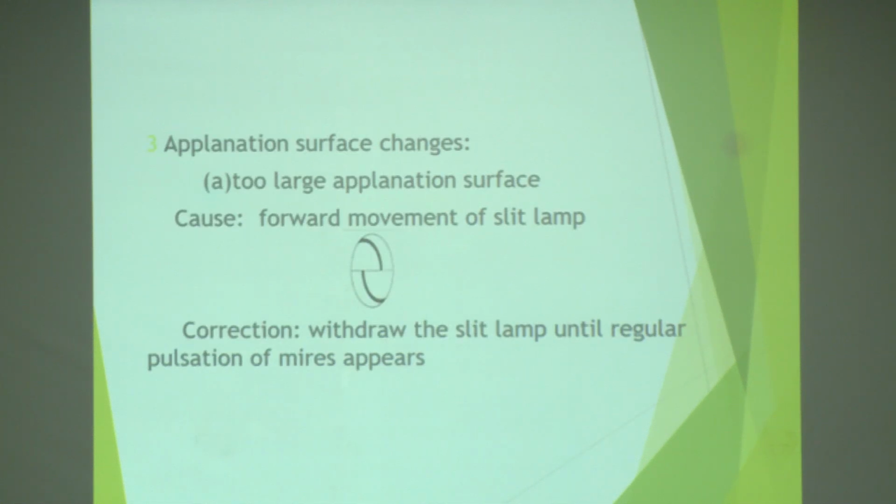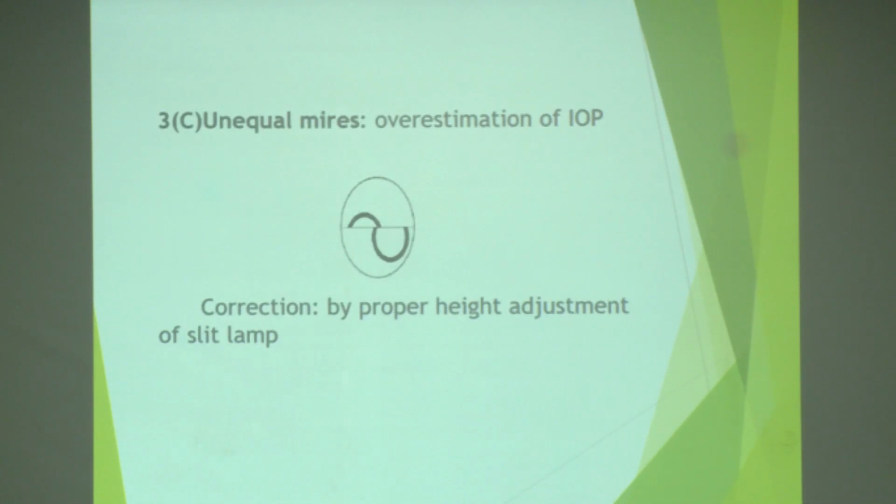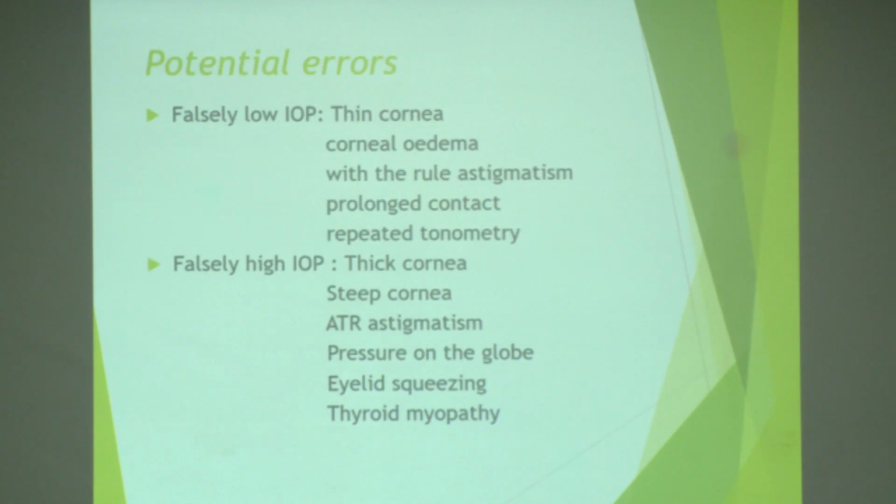Sometimes there is too large an applanation surface. This is due to forward movement of the slit lamp, and to correct this, withdraw the slit lamp until the regular pulsating mires appear. Sometimes there are eccentric mires, so proper centration of the biprism should be done. Unequal mires lead to overestimation of the IOP, and the correction is proper height adjustment of the slit lamp.